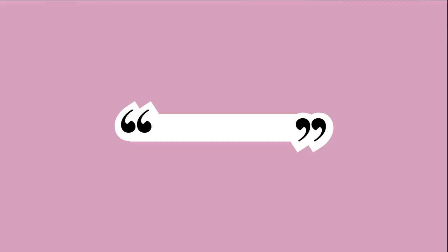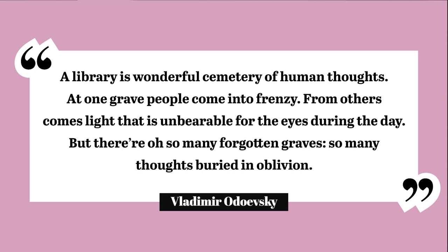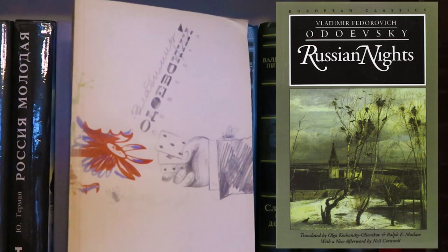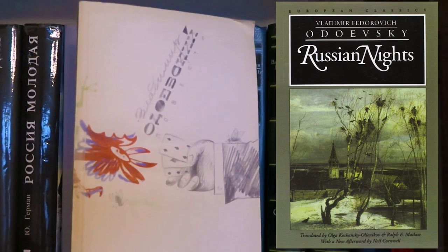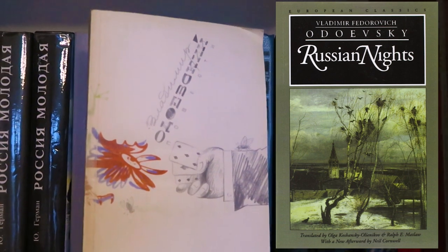The quote goes, "A library is a wonderful cemetery of human thoughts. On one grave, people come into frenzy. From others comes light that is unbearable for the eyes during the day. But there are so many forgotten graves, so many thoughts buried in oblivion." And Belinsky also said about this writer that he hasn't been truly appreciated in our country yet.